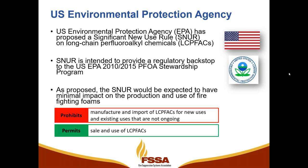As proposed, that SNUR would be expected to have minimal impacts on the production and use of firefighting foams, predominantly because we've switched away from the long chain homologs and gone to the C6 chemistry. But it does prohibit the manufacture, and important here is the import, of these long chain perfluoroalkyl carbons for any new uses and also for existing uses that are not ongoing. It does permit the sale and use of those long chain perfluorinated carbons as long as they are minimally emissive to the environment.